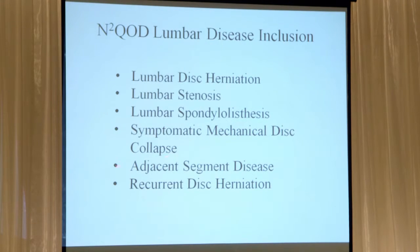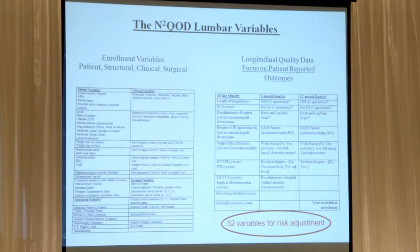So very briefly, when we looked at our data elements, here are the diagnoses that we included, fairly common things seen in the course of surgery. By the way, I mentioned 1, 2, 3, 4, 5. I mentioned 5. The adjacent segment disease was just added very recently. Here are our variables. STS has like 300 variables that they collect. And we started with about 150. We basically weaned this down to 52.